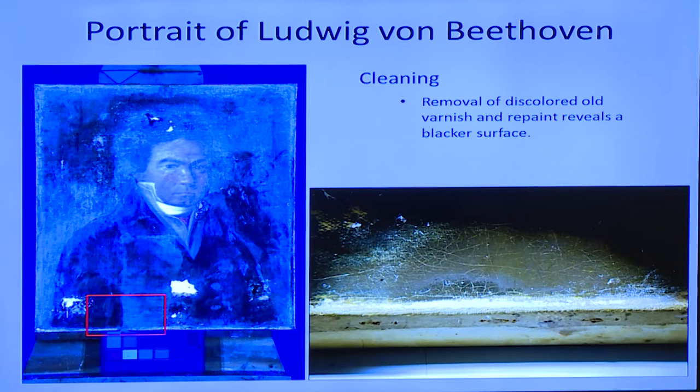So what I'm referring to is visible right here. You can see a clearer black in this cleaned area. So right in this area, it's a much blacker appearance as compared to this area where the coat has taken on more of a brown tone.